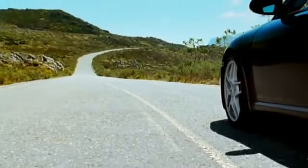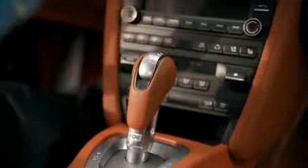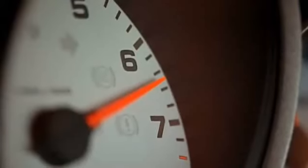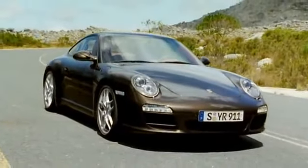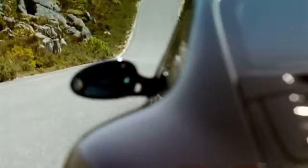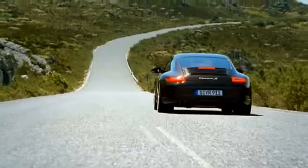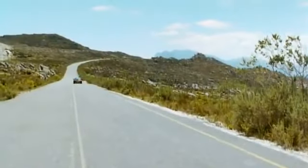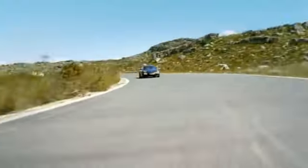Here's how launch control works. Engage drive and press the Sport Plus button. Then press the brake pedal with your left foot whilst pushing the accelerator down hard with the right. During kickdown, the revs are approximately 6,500 RPM. The torque increases and the clutch is applied lightly. Now release the brake as fast as possible. You really need to experience what happens next firsthand.